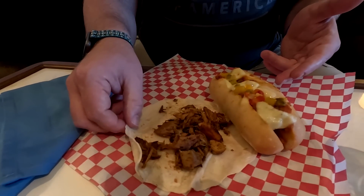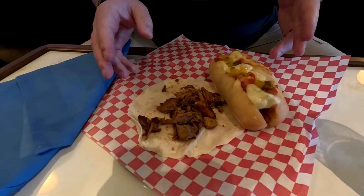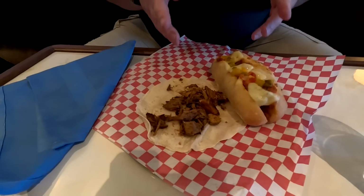I got a taco, and I just got it plain with pork. You can get pork, chicken, or fish, and then you can put toppings on, like cheese and salsa, at the topping bar. You can also get burritos, and they'll make them right there for you, just like you used to be able to do on the other Carnival ships.